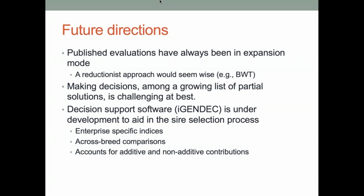It allows enterprise-specific selection indices, parameterized using herd level information, would allow crossbreed comparisons and accounts for differences between EPDs, and also includes any heterotic benefits of having chosen one breed over another, and puts it into a tool, an index that can be used to rank sires specifically for your operation. We hope to have that released in beta version this summer for a few to kick the tires on, and broader release towards the end of the year or the first part of 2021.